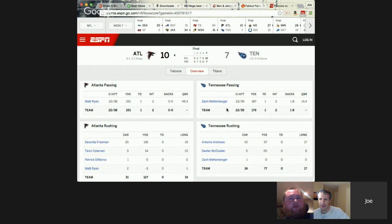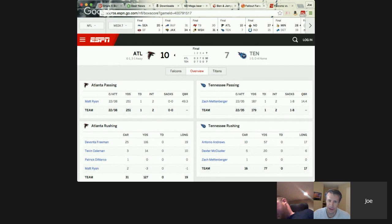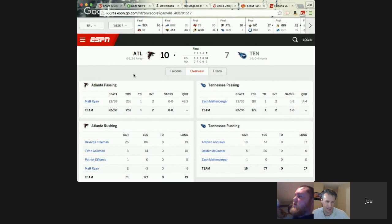I wonder if the quarterback rating isn't supposed to be what your jersey says on the back. A quarterback rating should not be the same as the number on the back of your jersey. It should be at least 5 times what you have on the back of your jersey.